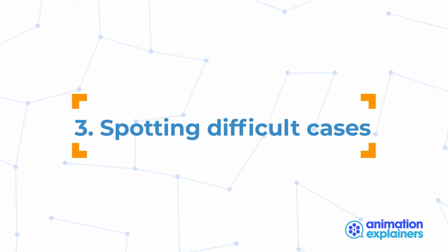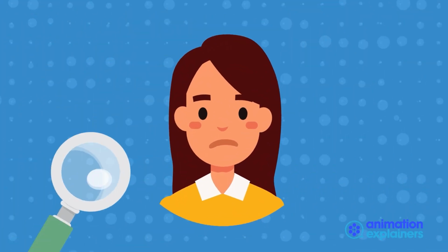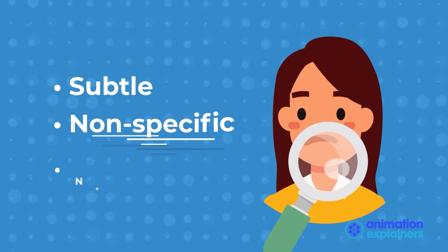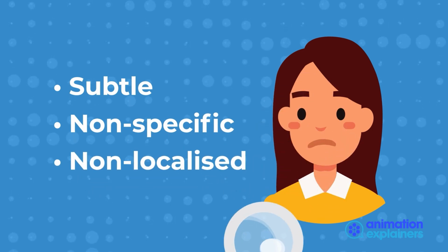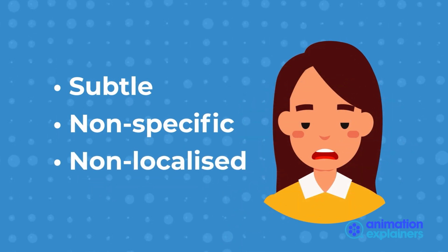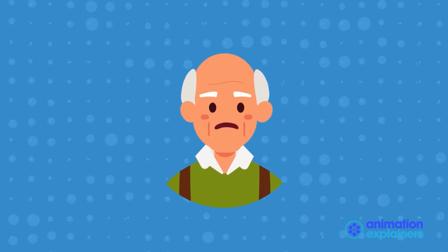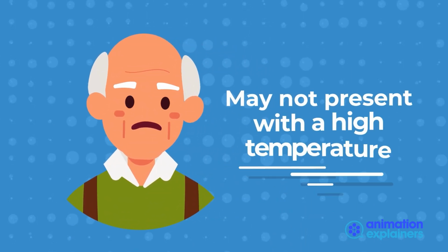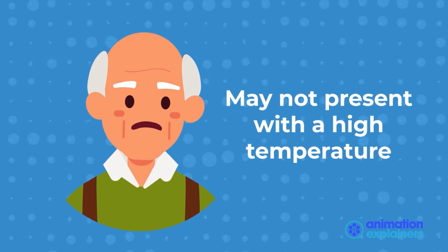Spotting difficult cases. Sepsis can be difficult to spot. Signs may be subtle, non-specific, and non-localized. They may just be feeling extremely unwell, and patients who are elderly, frail, or have weakened immune systems may not present with a high temperature.